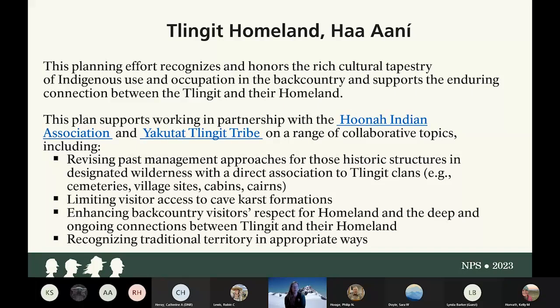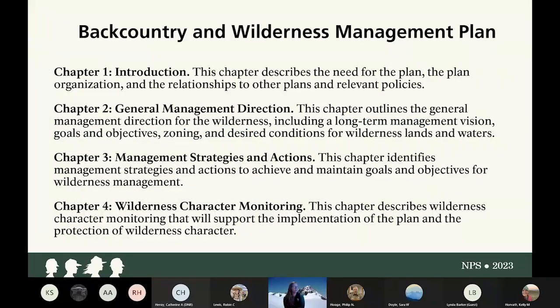Overall, the backcountry plan has four major components. One covers the overview and the background. Two dives into the general management direction. What are we managing for and why is that important to us? Three drills down into more detail on strategies. What are the tangible actions that we are taking either now or in the future that help us maintain goals and achieve objectives of the plan and really fulfill that vision in a meaningful way? And then chapter four gives an overview of what wilderness character monitoring looks like.